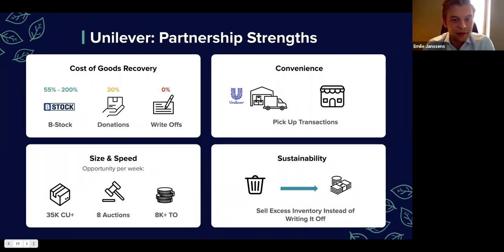And then secondly, what's also very important for us is, of course, to get a good cost of goods recovery on the products that we sell. So when we write them off, we of course get 0% recovery on the cost. When we donate them, in a good case, we can get 20%.